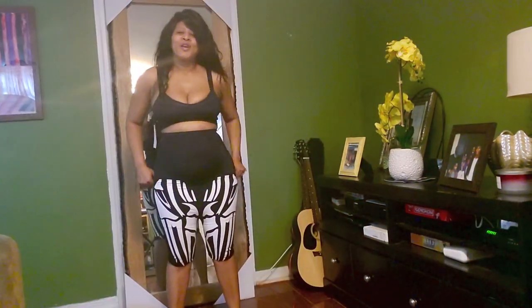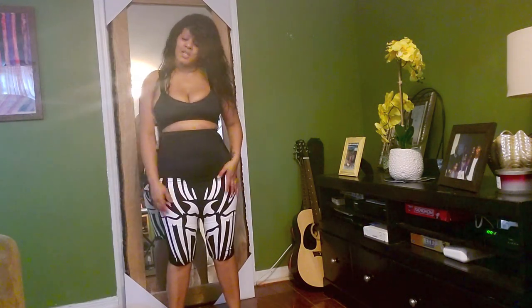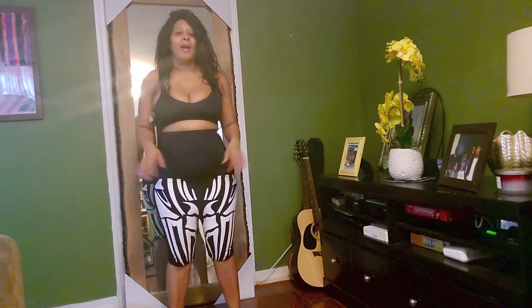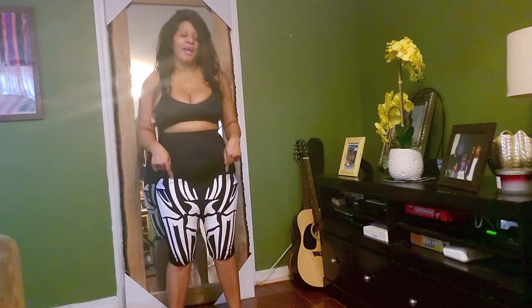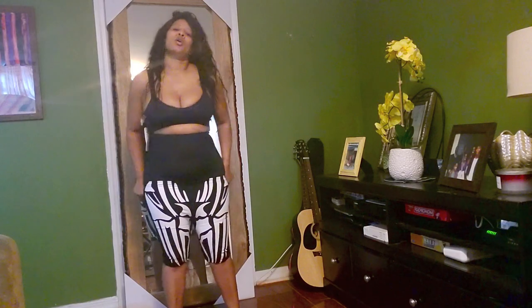All right, so these shorts right here are from Dolls Kill as well. Now, it might appear that these are just longer biker shorts, but they aren't. It's just that this is as far as I can get them on my behind. So this is it. There's no more to go.